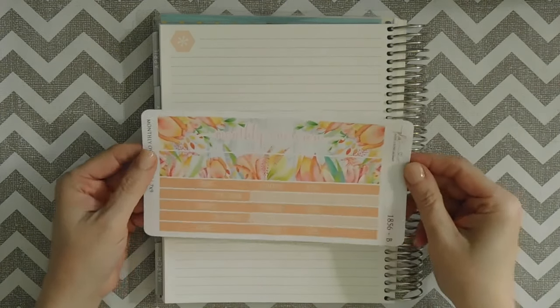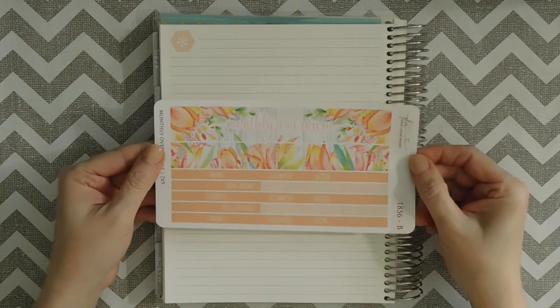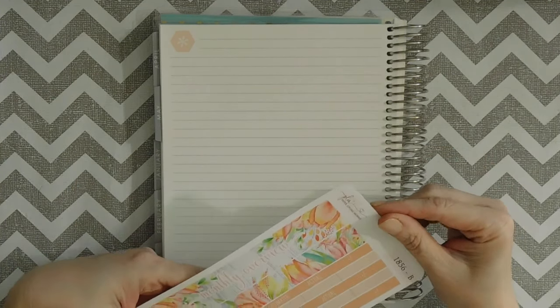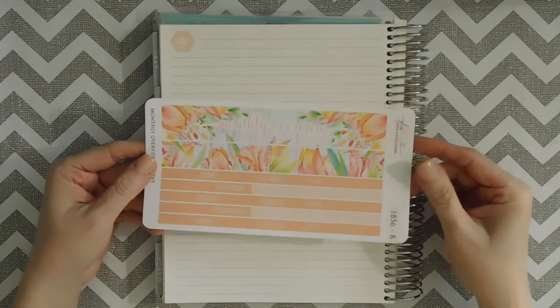In the meantime, I wanted to go ahead and set up my budget. I'm going to film this next. This is the monthly overview for the month of May, and this sticker is by Paper Loving Mommy. And I got a bunch of sets from her.